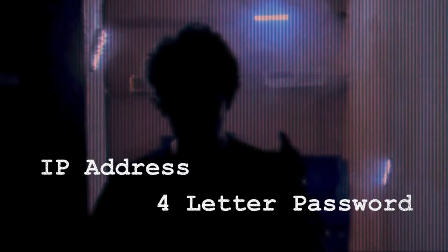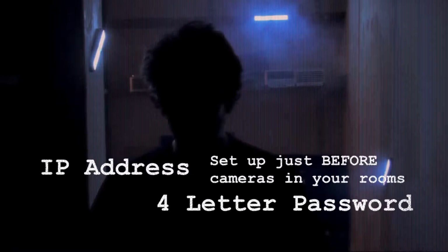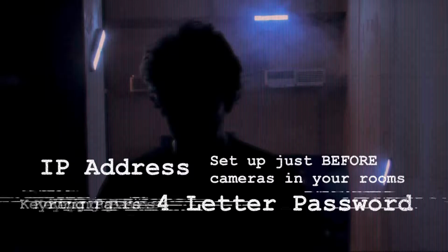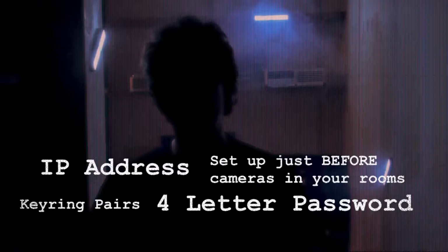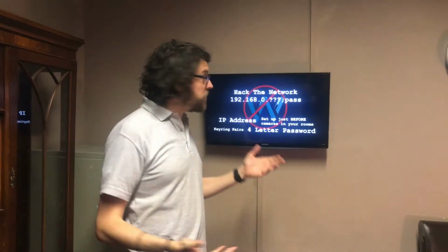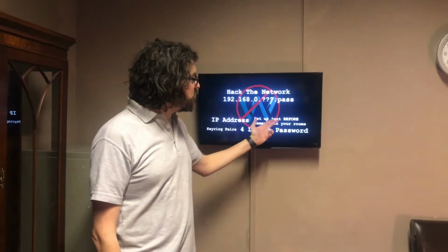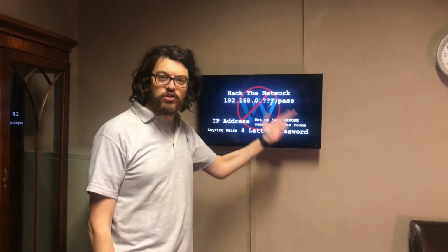The IP address was set up just before the cameras in your rooms. You'll find the password on the keyring pairs. Remember, L equals 17. So the first thing we need is the IP address. And it's for a camera set up just before the cameras in your room.